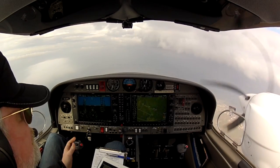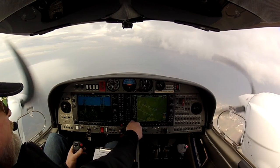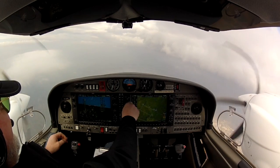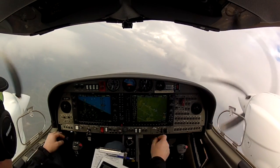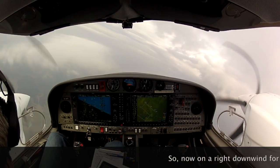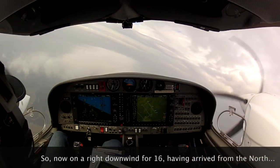Sierra India Romeo, turn left heading 340. Left heading 340, Sierra Romeo. That's what I said. Three, four, zero. Sending me back again. Well, the small planes are not priority.